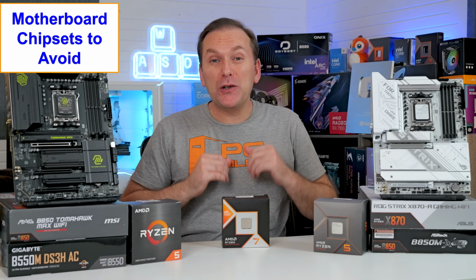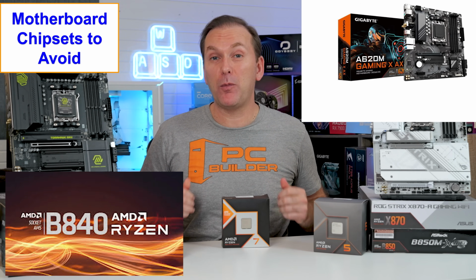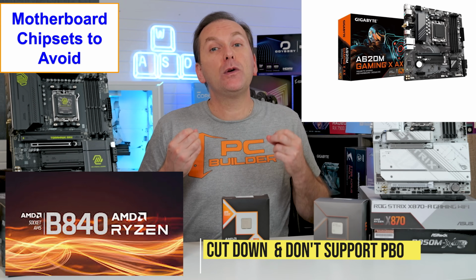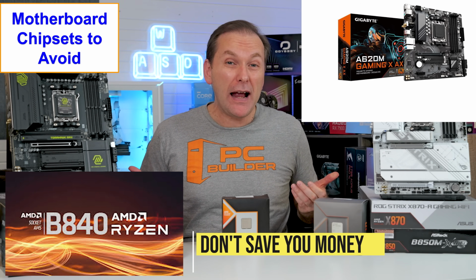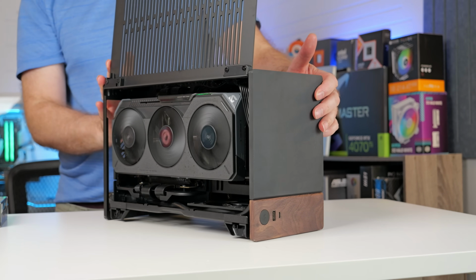Let's talk about motherboard chipsets to avoid, specifically the A620 and B840 motherboard chipsets. They're cut-down motherboards with PCIe Gen 4 GPU slots. They don't support Precision Boost Overdrive, which we really want to turn on to increase performance. They usually aren't much cheaper than budget B850 motherboards anyway, but for mini ITX, sometimes they do make sense because those boards can get quite expensive.